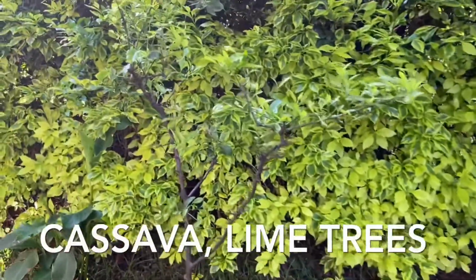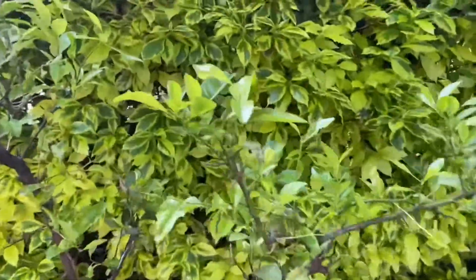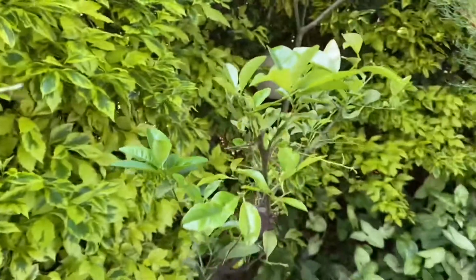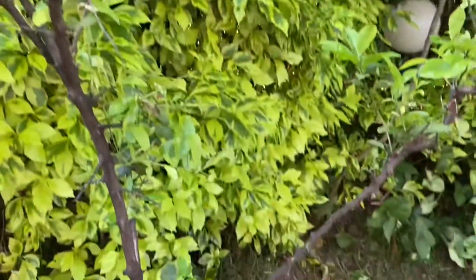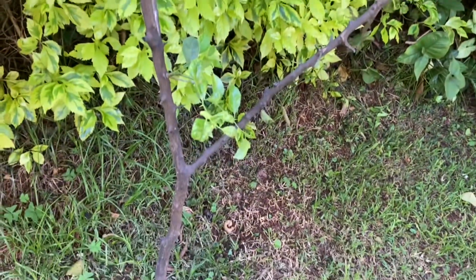We have the lime tree here. Can't see green on green here too well, but you can maybe see it now. This is our lime tree, which never really gets any fruits, but we use it for the leaves, and it's quite an old one now.